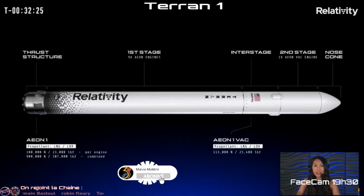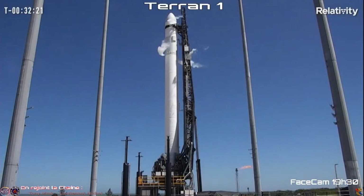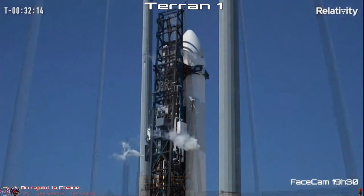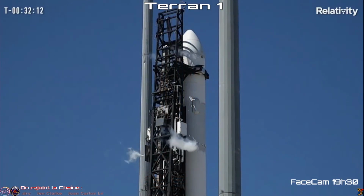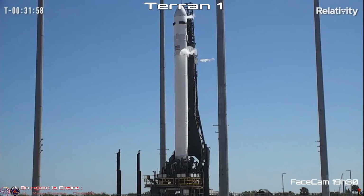As we mentioned, there is no customer payload for today since this is our first launch, but we did design Terran 1 with a payload capacity of 1,250 kilograms to low Earth orbit, or LEO, and 900 kilograms to sun synchronous orbit, or SSO, for customer missions. All data from Terran 1 development will be fed into Terran R. But our Terran 1 rocket is only part of the formula.